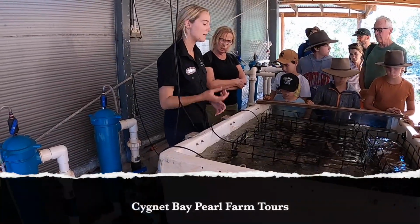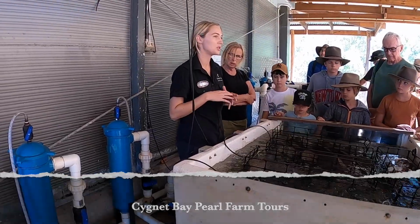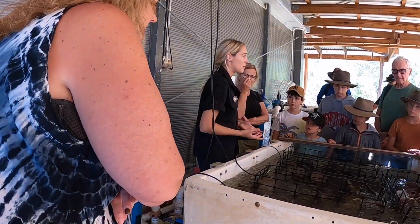These ones have only had one little nucleus and piece of mantle tissue put inside them. This will be the only pearl they'll be producing.